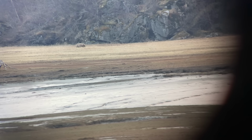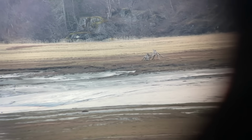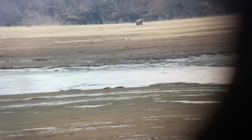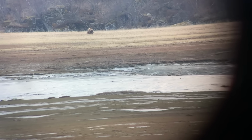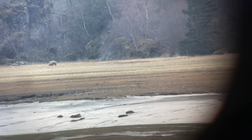Yeah, the other one's laying down. The other one just got up. Where is it? Right there's the other one. Shaking off. It must have went in the creek channel or something over there. I wonder if that's that boring sow he was talking about. They're both pretty light colored though.